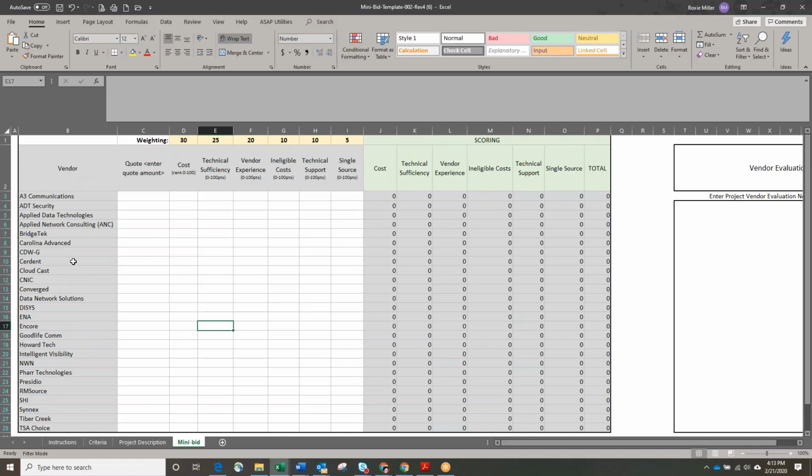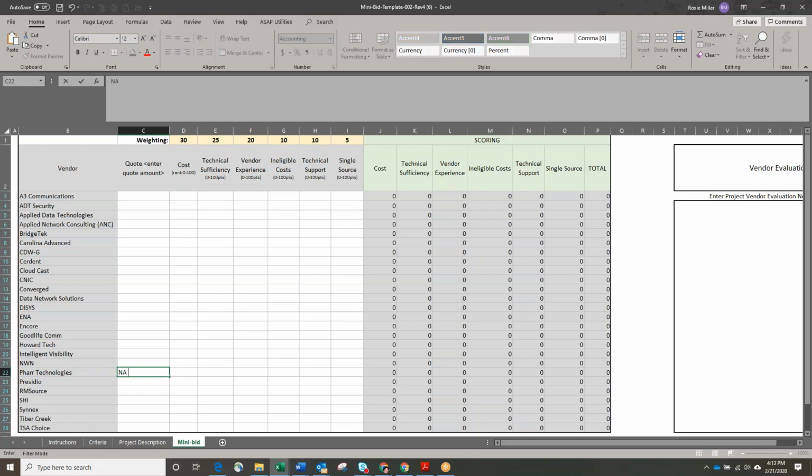Now, you can waste time, I call it wasting time, by deleting everybody you didn't get a quote from, or just leave them there. And let's say, let's go down to FAR Technologies, and they don't do switches and access points. You can put NA, you can put no bid, just leave them there and put that there. Okay, it's very easy to explain why they're there to an auditor or to a PIA reviewer.